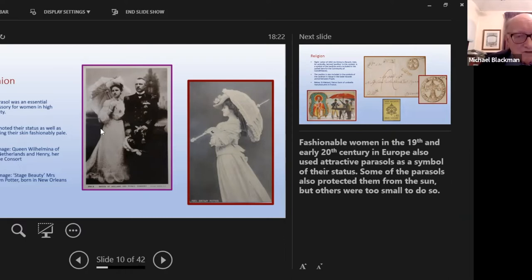So here we've got, on the first one, a postcard of Queen Wilhelmina and her consort Henry of the Netherlands. And on the right, we've got an image in the Stage Beauties series of postcards. And it's Mrs. Brown Potter. She was originally from New Orleans, but she made her name in London society. And she's got a rather nice parasol to go with that.